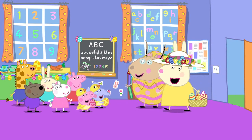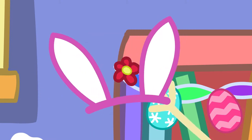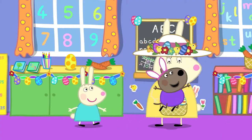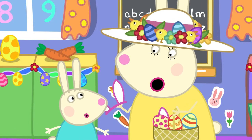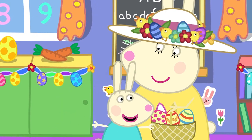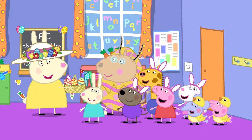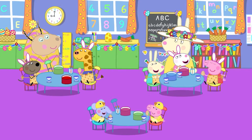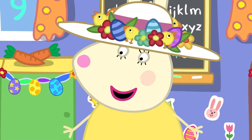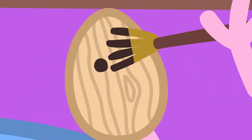Hooray! But first, we need to make you all honorary Easter bunnies. Oh, I see you're already an honorary Easter bunny. Now, who'd like to decorate some Easter eggs? Hooray! Peppa and her friends are painting wooden eggs. Remember, children, you can decorate your Easter egg however you like.